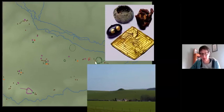Now, I have added 5 there, which is the Concave Barrow. I have to confess, this map I drew before we had the dates back for Concave Barrow. Concave Barrow does seem to be earlier than that. It's late Neolithic, and it's probably not a burial. It may not be a burial mound at all. It may be a sort of viewing platform or something to do with the construction of the palisade at Mount Pleasant. But certainly this is a focus for early beaker burials.